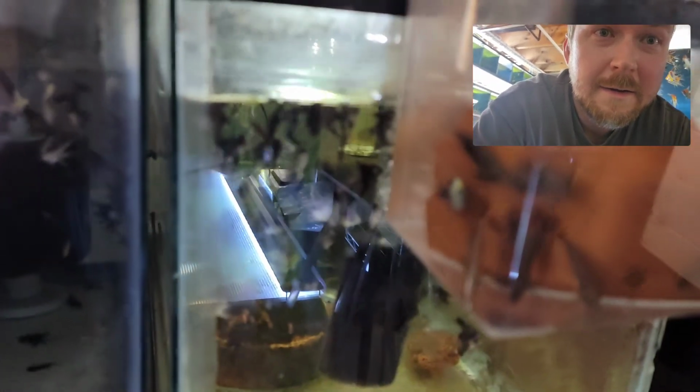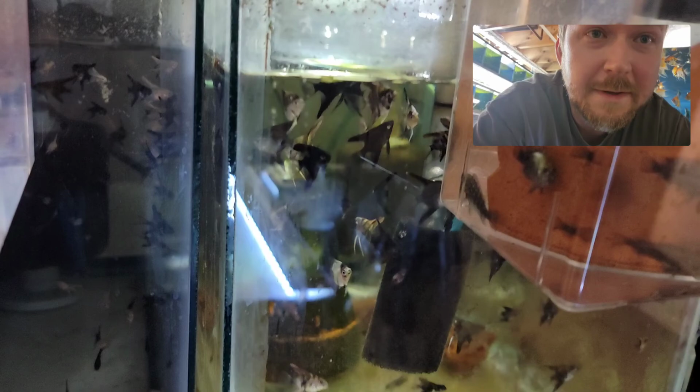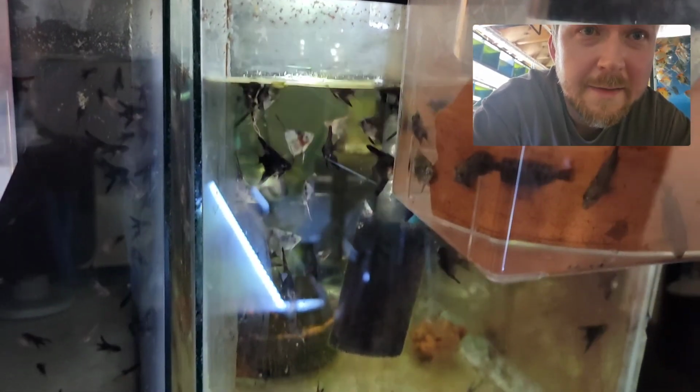These are blue Pinoy angelfish. You can see they have some calico colors in them. That's our normal line. And these are the veil tail line that I have in this 10 gallon here. Let me see if it'll zoom in on them.